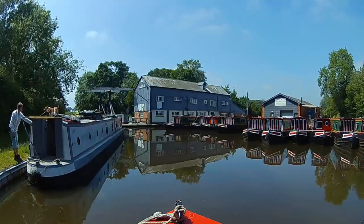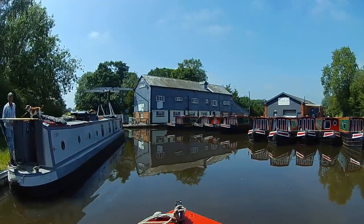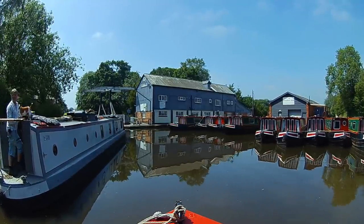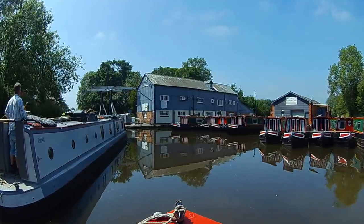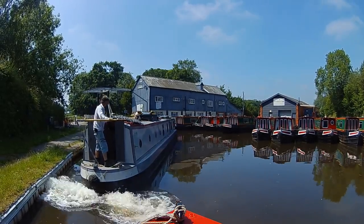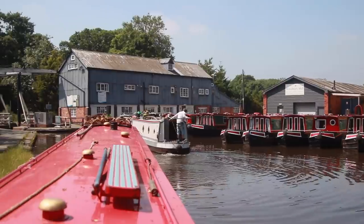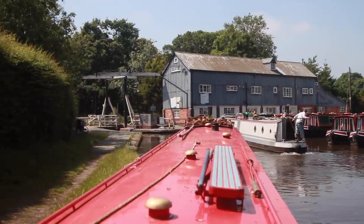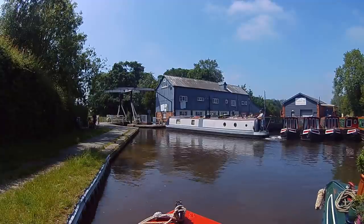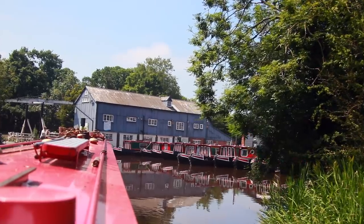As I drew closer, I wasn't entirely sure what this guy was up to. He moored on the offside and opened the automated lift bridge, letting myself and the boat behind through first.